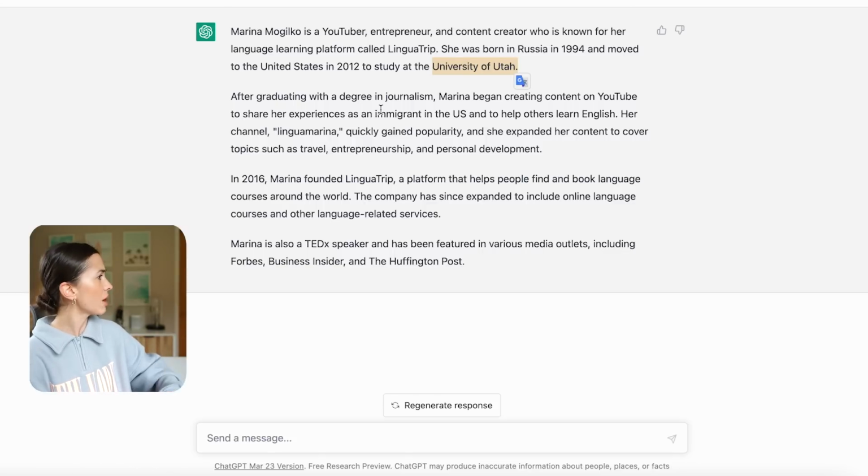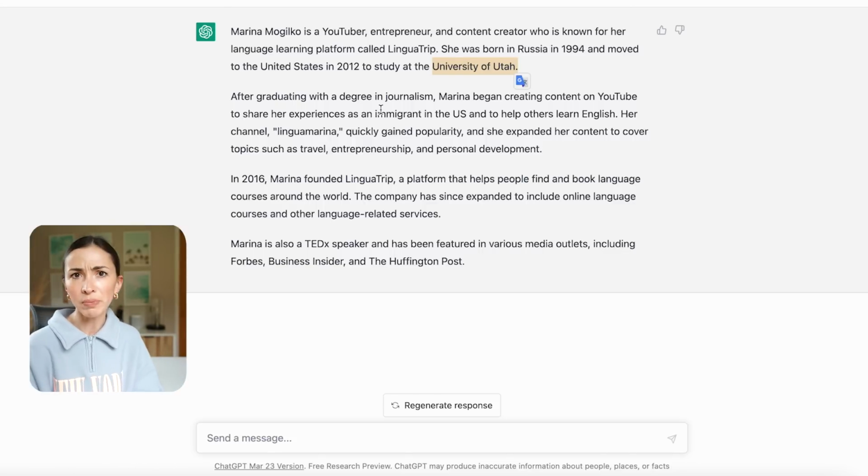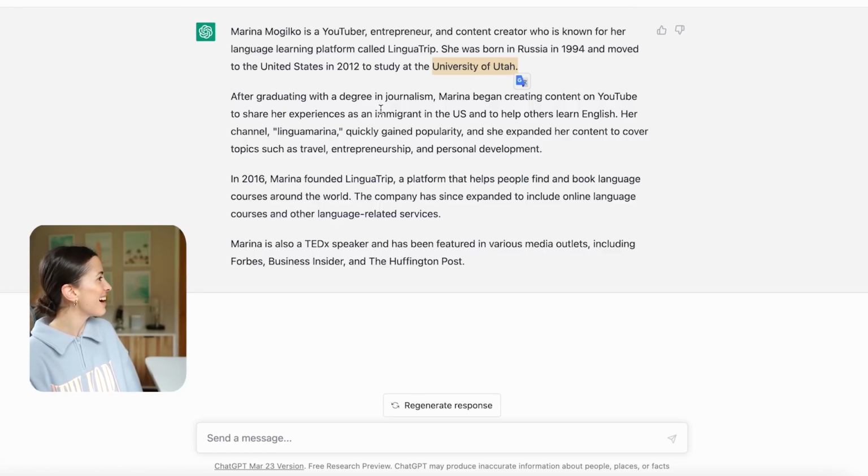It says, after graduating with a degree in journalism, Marina began creating content on YouTube. Yeah, sounds legit. I never had a degree in journalism. My degree is in maths and economics. So, okay. It's telling Marina quickly gained popularity, 2016 founded LanguageTrip. 2015. So yeah, right? All things people, not too accurate, and foreign languages. If I ask ChatGPT to do something in Russian, it is still not quite there yet.